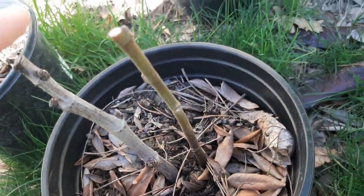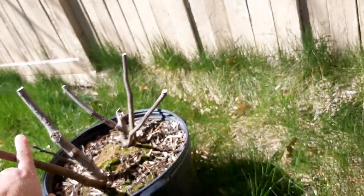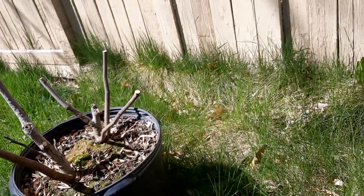These are cuttings of that tree. These things should actually be less hardy than this. This thing saw the entirety of winter, saw down to 2 degrees in the pot.